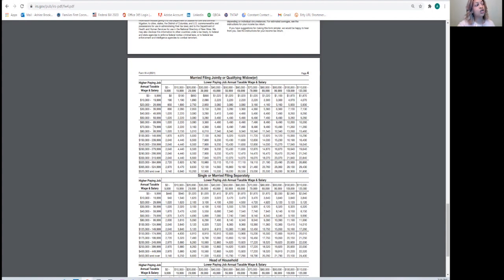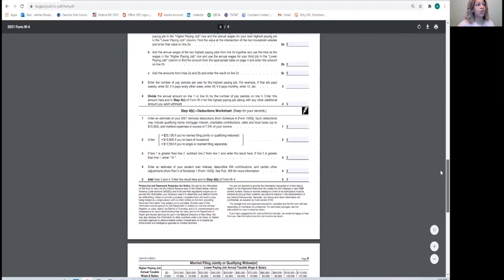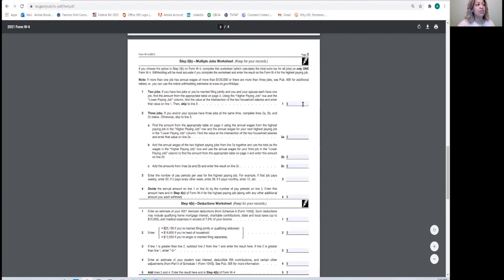The way that you read this chart, you have to take the higher paying job. So if the individual is making $100,000, we're going to highlight that here. And horizontally, we have to go all the way across until we see the 50K, which is here. So we have to meet in the middle. And so if we look at the 100K here and where 50K is vertically, you will see that the tax that should be withheld from the pay is $9,320. So we're going to take this amount. We are going to go back to page 3 and we will enter $9,320 here.